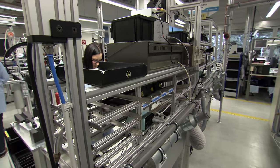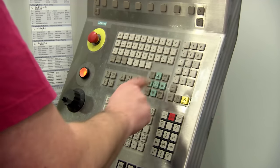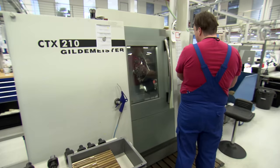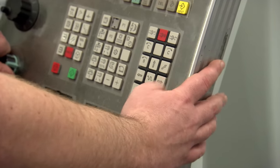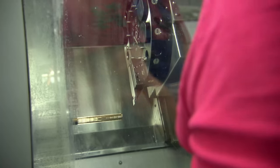Now the components need a rugged housing to protect them. That's produced in this computer-controlled lathe. Alexander Hertel inserts a metal tube and programs the machine to cut 156 slits into the sides of the barrel. The finished housing is known as an interference tube.